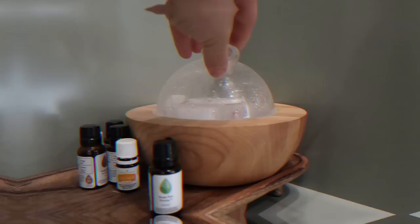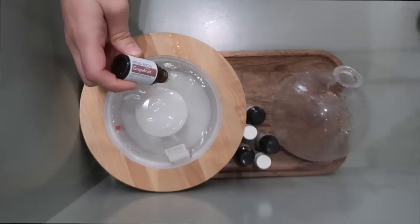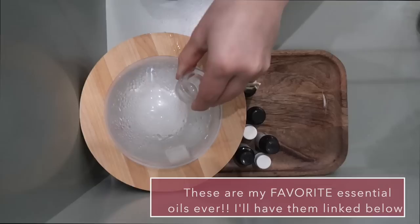I love, especially in the springtime and summer, when you're opening up those windows, starting to diffuse some oils and just get that nice fresh feeling started, especially when you have a big day of cleaning or organizing or decluttering, decorating, all those homemaking things ahead of you. It's just nice to get that little scent going throughout the house and motivate you that way.